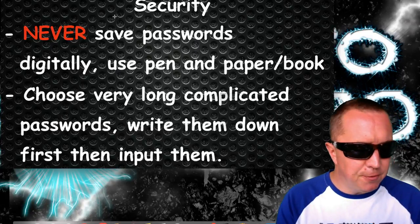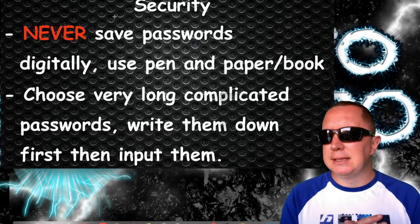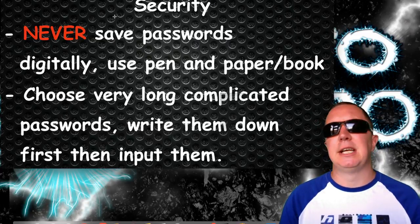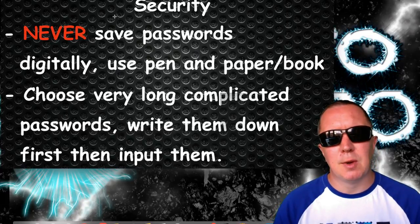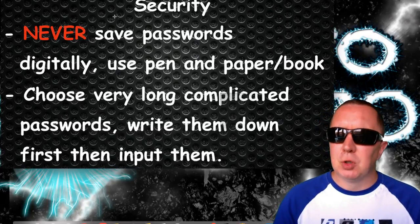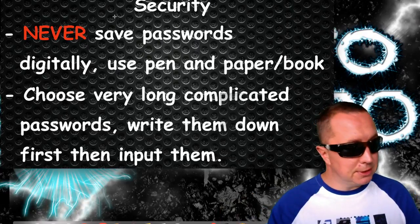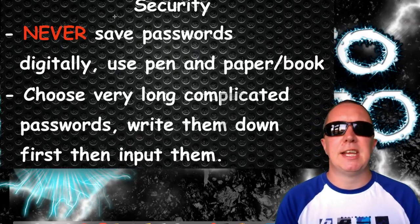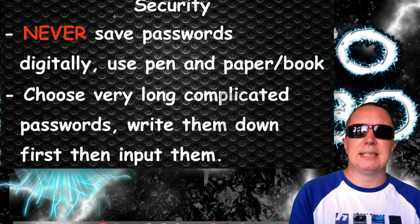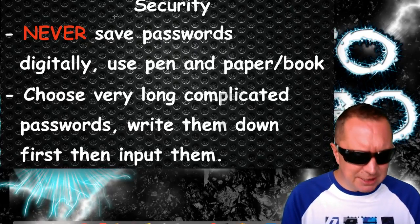If you watched lesson 4, I would have explained that there's a guy called Ian Balina. He's an ICO expert. He breaks down ICOs. He was hacked of $4 million worth of cryptocurrency. And that was all because he left his password in his Evernote on his computer. The hacker got into his computer, hacked into his Evernote, was able to access his passwords, and then able to access his cryptocurrency. So I never ever save passwords digitally.